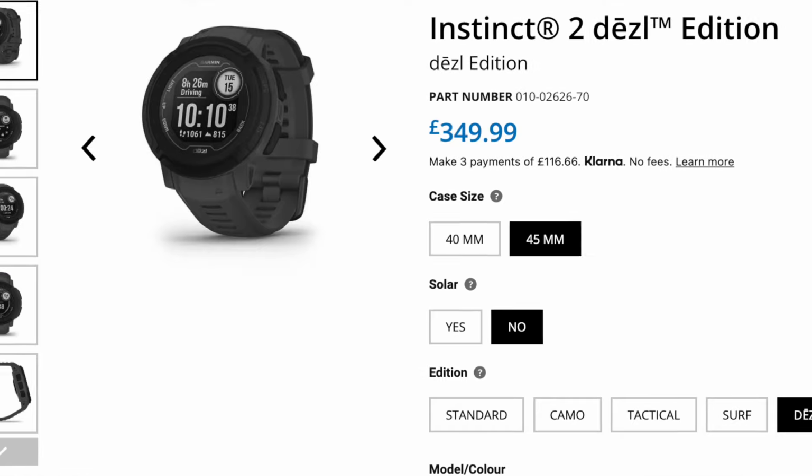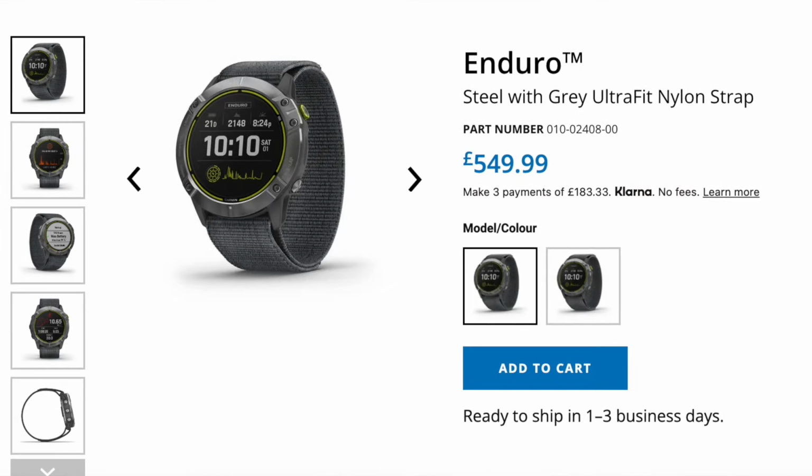And they also have my favorite edition, which is the Dezl edition, an Instinct 2 version designed for lorry or truck drivers, with reminders to exercise and a custom layout for truck drivers. This goes to show how Garmin is filling market gaps that you don't think exist, but because Garmin has so many watches, it can do things like the Garmin Instinct 2 Dezl edition, or the Garmin Enduro, a watch designed for ultra long distance trail runners. I guess it's a super niche market, but again, Garmin has the background, the know-how, the R&D to produce these watches. Anyhow, for the Garmin Instinct 2 Solar, I've got the bigger version, so it's a 45mm watch case version.